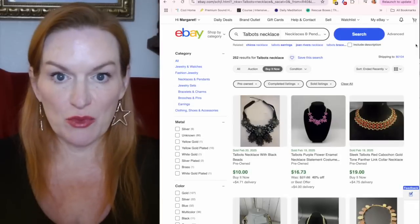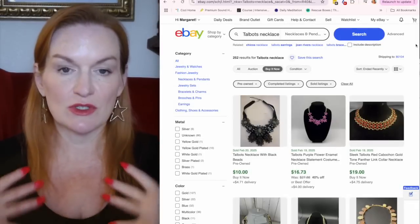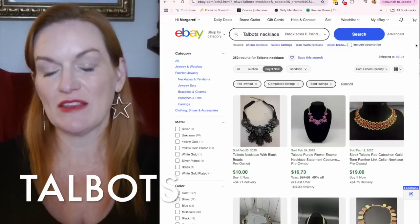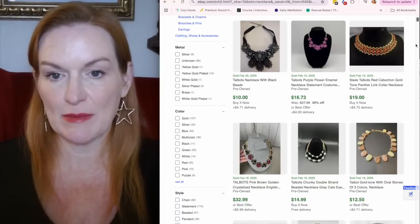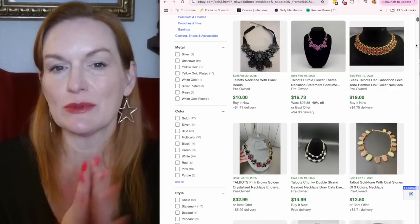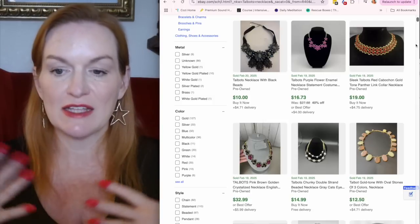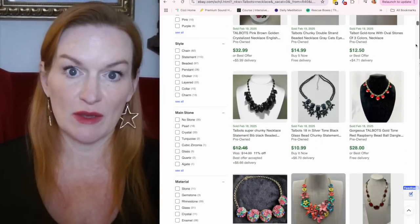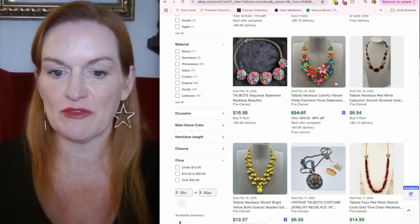And another brand that has really great brand loyalty, for ladies' clothes and their jewelry, is Talbots. Talbots is a brand that you should be able to find pretty regularly. They have all kinds of statement necklaces, kind of Chicos-esque. They might be chains, they might be bibs, but you can find them pretty regularly, and they're easy to identify. Look at that one. That one's pretty flashy.